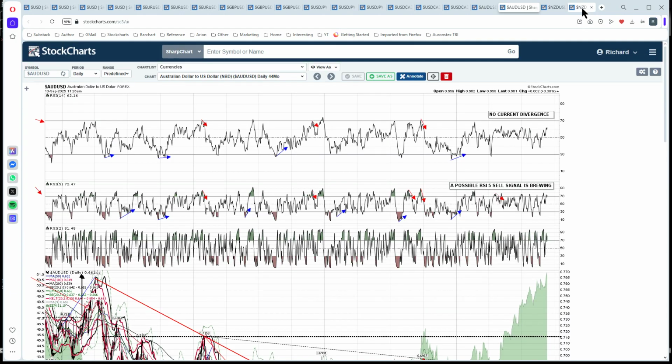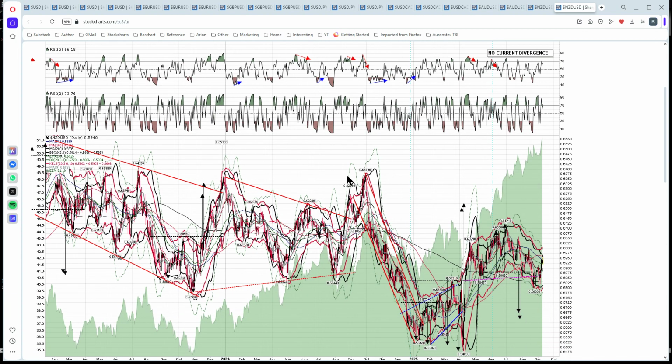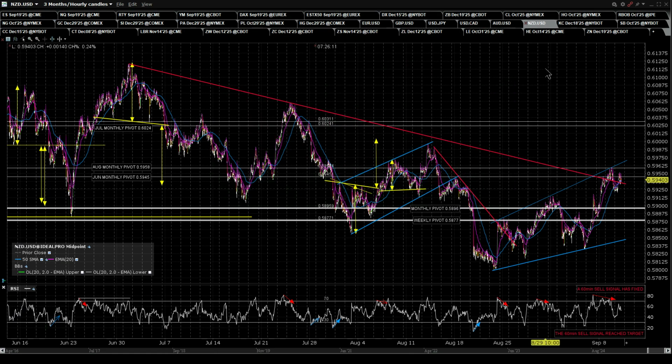And NZ, double top, which is trying to break down and hasn't failed yet. Well, these don't fail really, but still wondering whether that will make a move down. Overall, on currencies, it's mixed. So we've got decent options for dollar to go up or down here.